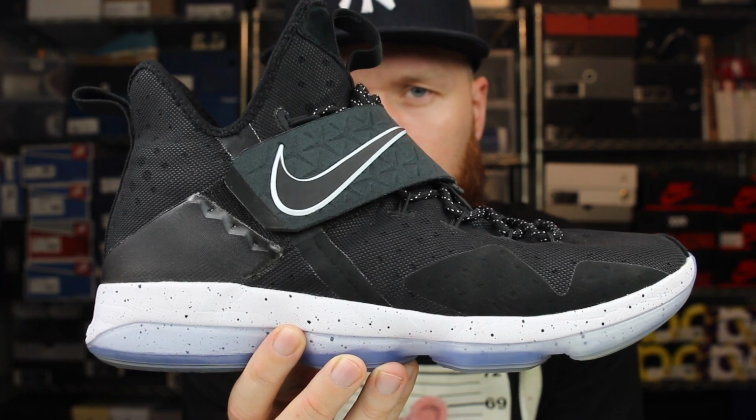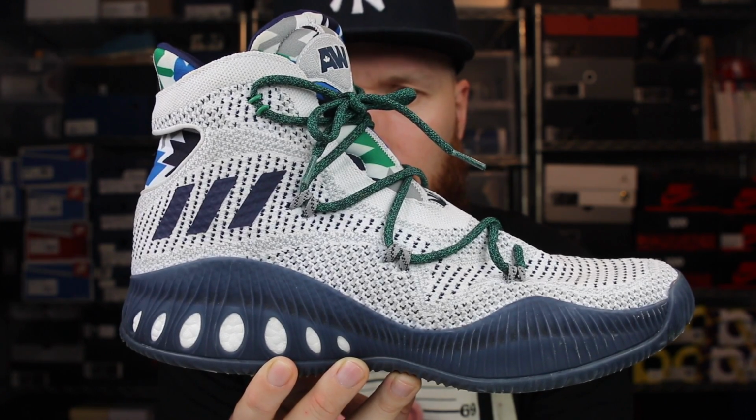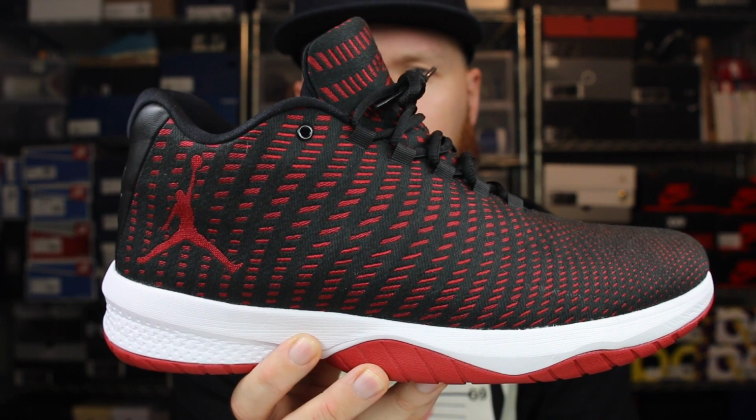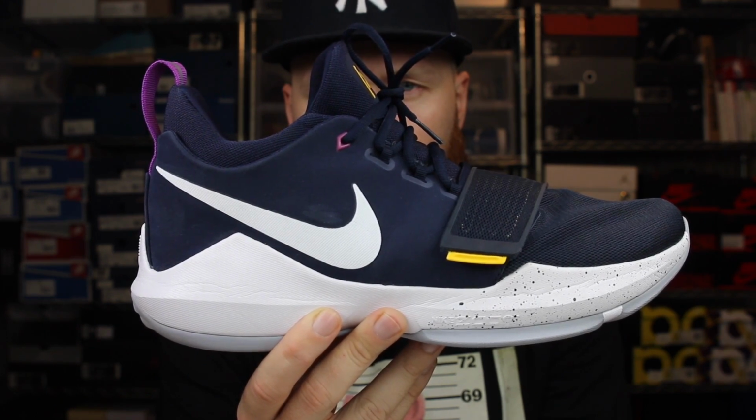So that is that. And I guess let's just go in reverse now just to recap it. The Nike LeBron 14, the Adidas Crazy Explosive Prime Knit High, the Nike KD9, the Jordan B-Fly, and the Nike PG1. And there you have it, the 5 best basketball sneakers right now.